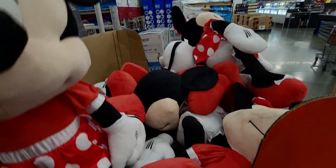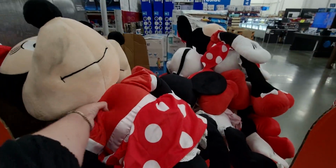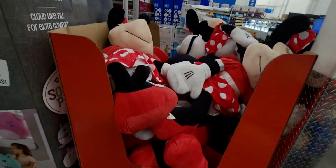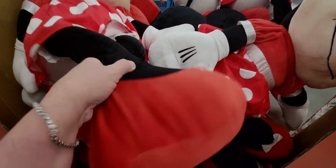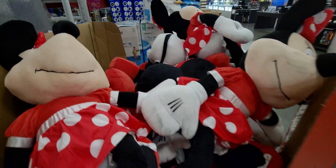Oh my gosh, I love it. They even have, I think it's just Minnie Mouse, but they're almost life-size, you guys. Look at how big they are. Fun for days. I love it. Her big shoes, so cute, you guys.